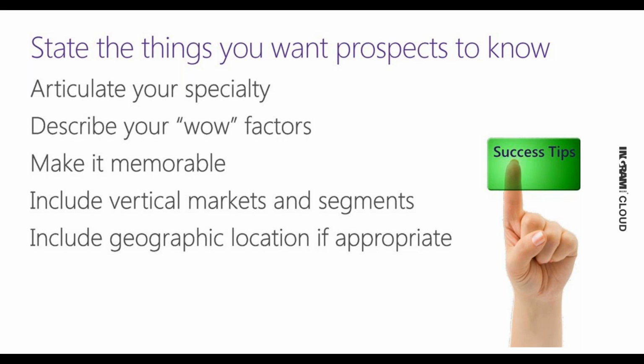Some other interesting points. Articulate your specialty. For example, we're specialized in unified communications, networking, in Azure migrations. Describe your wow factors. So some case study results. We've managed to increase productivity or reduce cost. Make it memorable. Give some examples. Include vertical markets and segments.